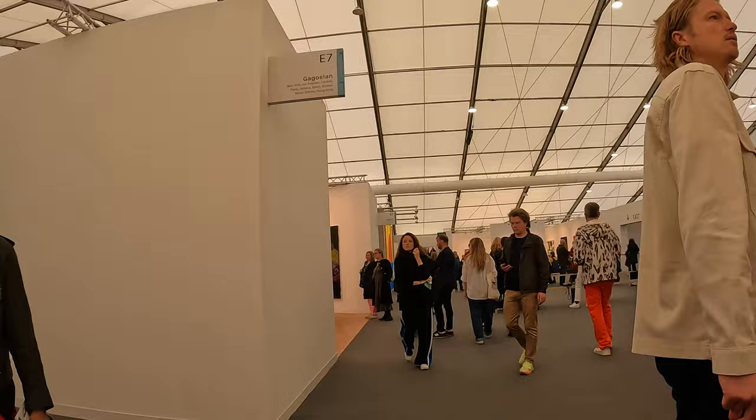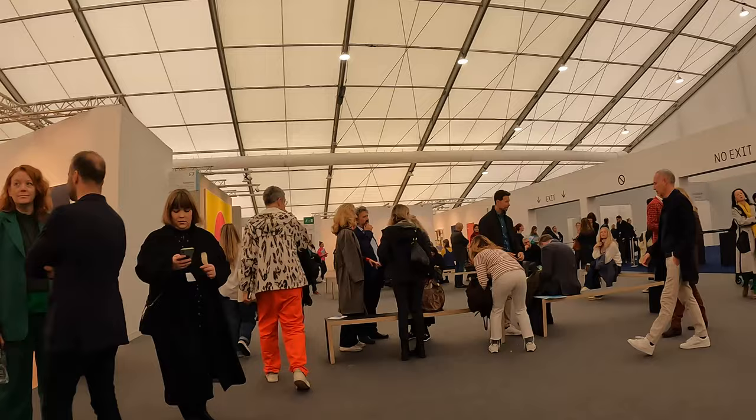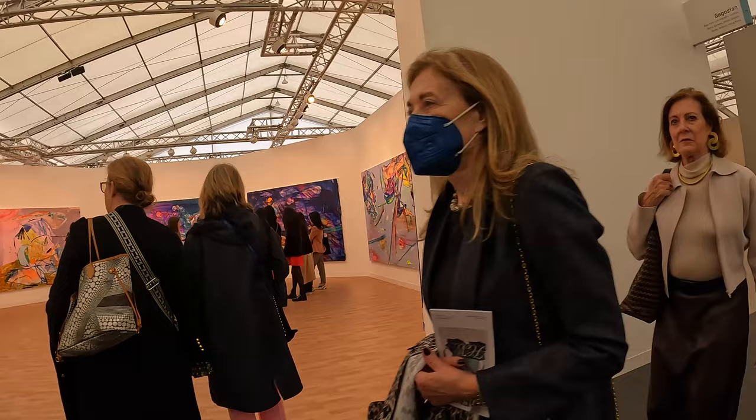I think I've walked around there. Oh yeah, main stand prize, it looks that bit down there. So this is like the main entrance. Back again, Gagosian. Still not. There's two everywhere about the Gagosian.